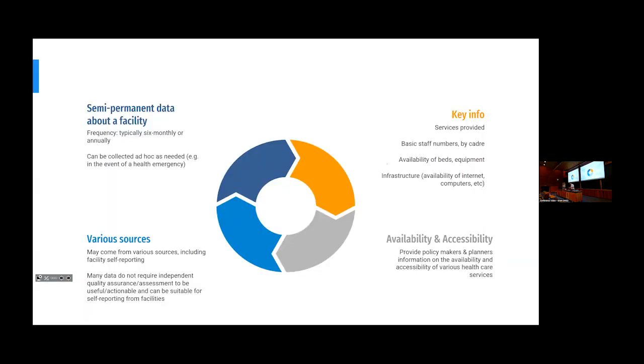Health facility attributes, in practical terms, are semi-permanent data that are specific to health facilities. For example, key information related to human resources, availability of staff, trained staff, availability and provision of different services, and availability of logistics. As I told you, this information is well known at the health facility level, but sometimes it is missing at the highest levels, district and national, to be able to be analyzed.